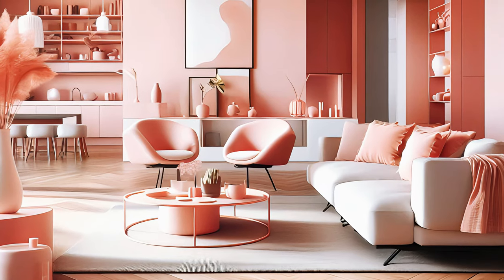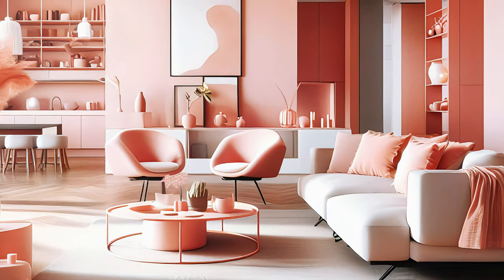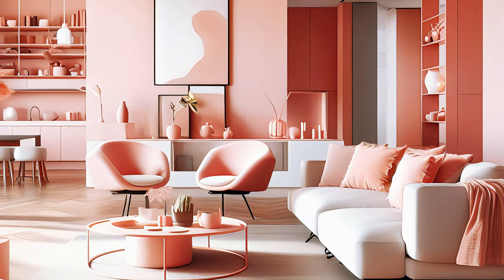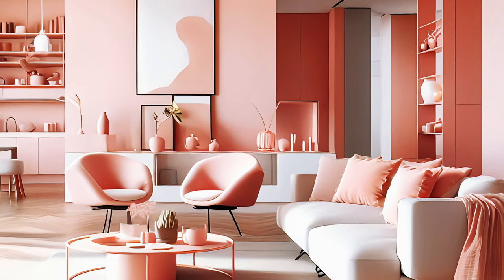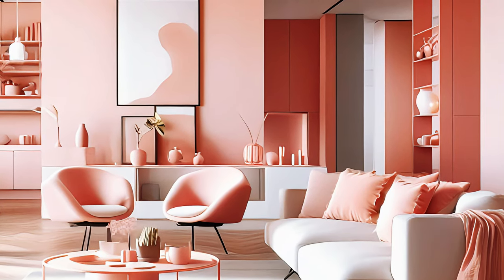The white sofa with pastel pink decorative pillows, pastel pink chairs, and pastel pink coffee table creates a comfortable and elegant sitting area. The white cabinets blend in with the wall and provide extra storage.